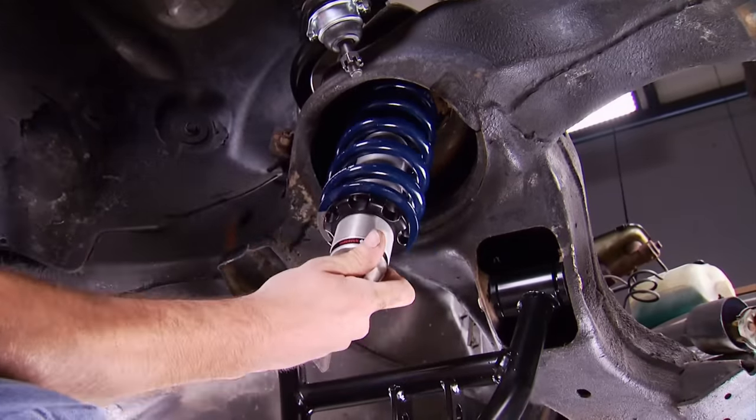From the tank, we're using Earl's Dash 10 hose ends with push-lock fittings that are made to use with their super stock fuel lines. Now we want to mount our fuel pump as close to the tank as possible to help prevent vapor lock.